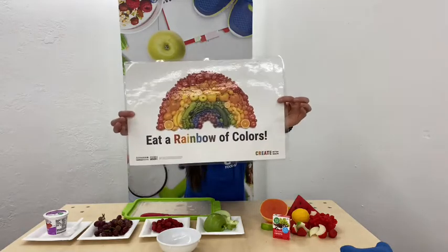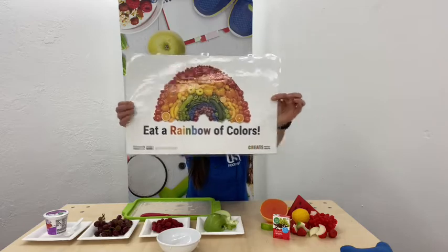Today for our recipe, we'll be making homemade fruit salad. Maybe you've made fruit salad before. Today we'll be using different colored fruits. When we eat fruits and vegetables, we should try to eat a rainbow of colors. Each fruit and vegetable color has different vitamins. If you're eating lots of different colors of fruits, you're getting lots of different vitamins.